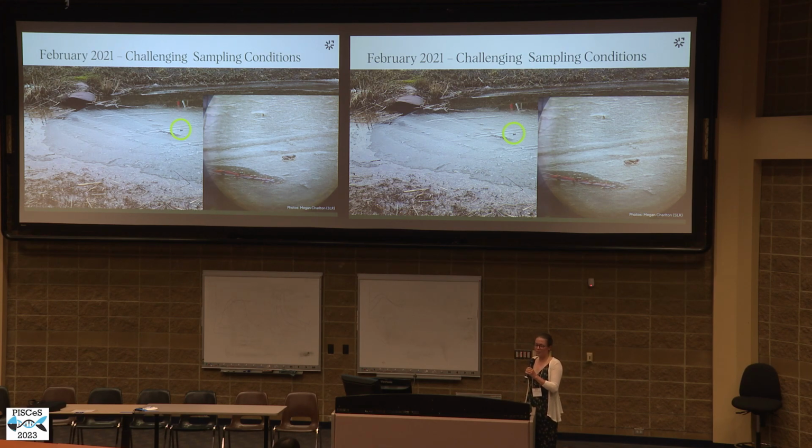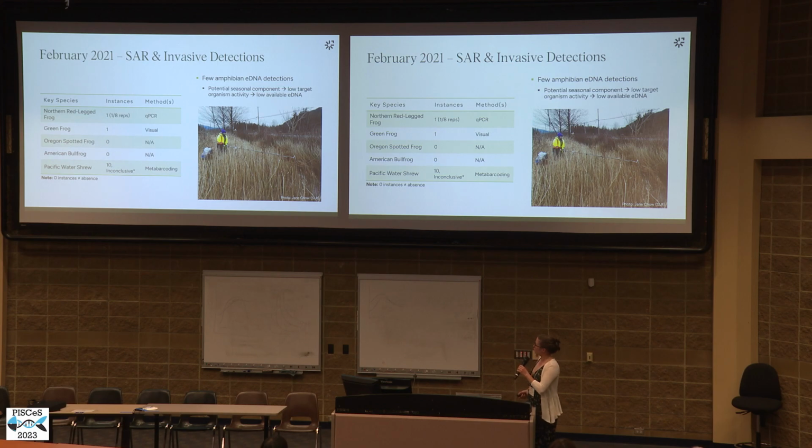So, it's always nice to see a frog present in a wetland, but it would have been nice to see one of the species we're trying to promote and not the exotic species competing with our species at risk. But still a sighting. And here's what we actually found in terms of eDNA. Again, remember on this trip there was quantitative PCR as well as metabarcoding happening in tandem. And in terms of detections, for northern red-legged frog, we were able to detect it in 1 out of 8 technical reps using the quantitative PCR assay. No other detections were made for that species.